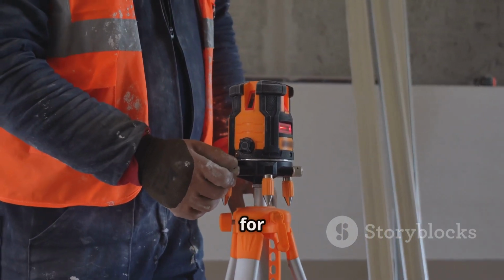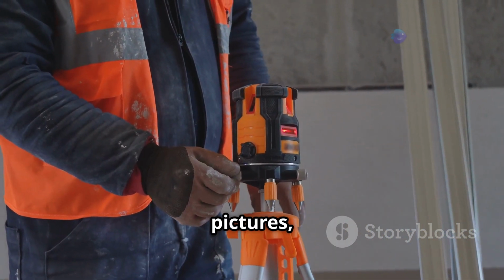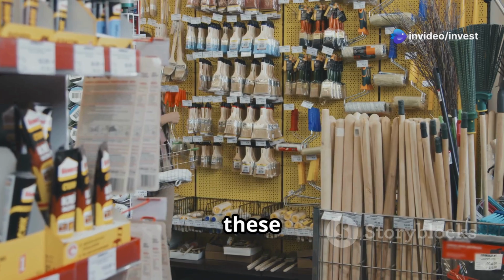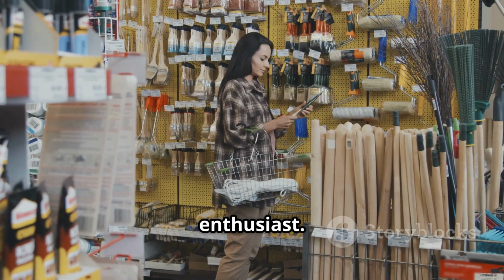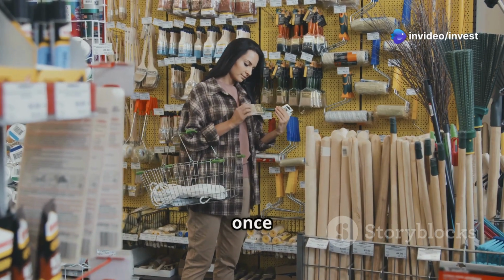This tool is essential for ensuring that everything is perfectly straight and level. Whether you're hanging pictures, shelves, or any other items, a laser level will help you achieve a professional look with minimal effort. You can find these at any hardware store. They're quite affordable and a great investment for any DIY enthusiast. If you don't already have one, it's worth picking up. You'll be surprised at how often you'll use it once you have it.